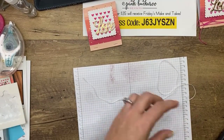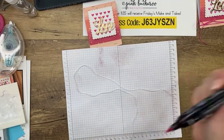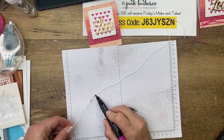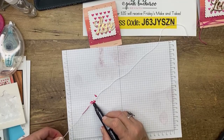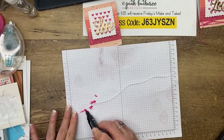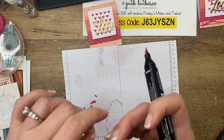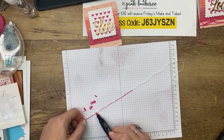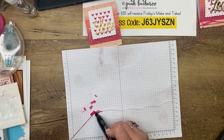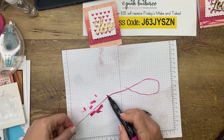All right, we're going to add one last thing to this project to cover up our staples. This is the Snail white twine, and I'm just going to take my Magenta Madness Stampin' Blend. I have to get started like this. There we go. And pull it through a couple of times, and that will color it. I also saw somebody use their blending brush to do this. So there's always that way.